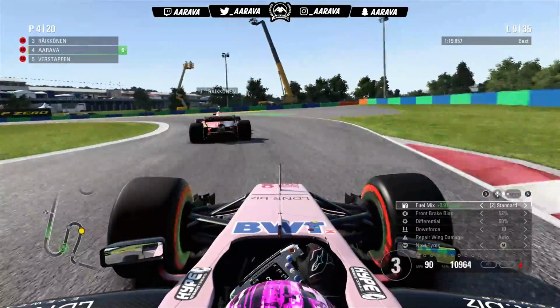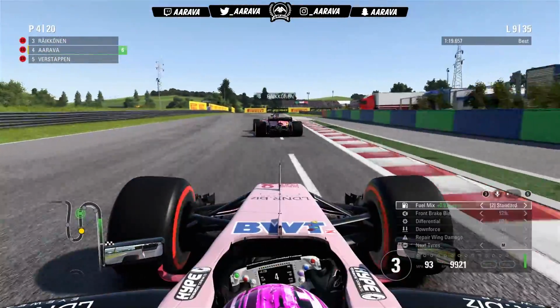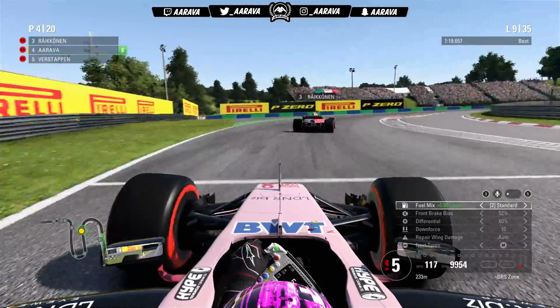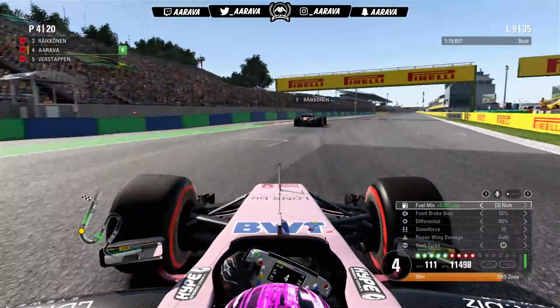So he compromises his run through there, so it looks like we're as close as we ever have been now. So maybe we can get a good enough exit through the final corner, plant the power as early as we can, put it up into Rich Mix. We have DRS obviously, and let's see what we can do on the exit.